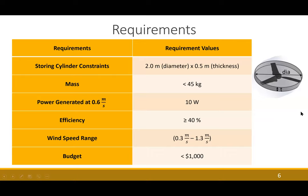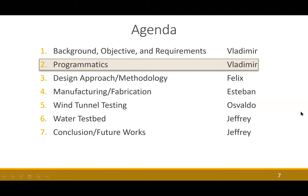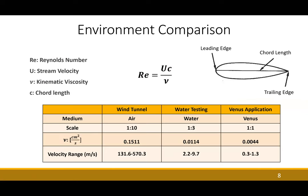Next slide. Having described the background, objective, and requirements, I can now explain the logic behind how we spend our time. Next slide. Designing turbines was a primary focus last semester. What framed most of our decisions this semester was the need for experimental data to verify the efficiency of our designs. Experiments that exactly replicate Venus conditions are extremely difficult to set up, so we have to find ways of connecting experimental data taken at small scales in air and water.